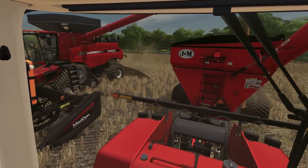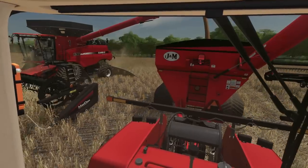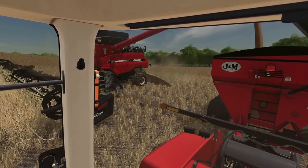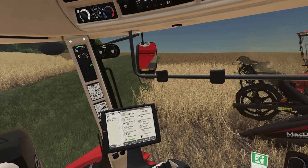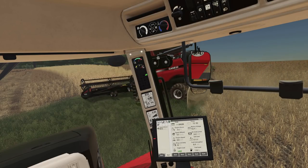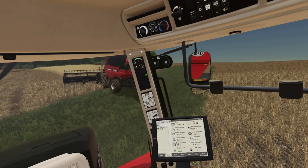There we go. Start unloading on the go here. Watch out for the waterway. Don't want to hit that waterway and don't want to spill grain. So much stuff to watch here. Oh, stop. Please pick up that head. Yep. Pick up. Yep. There you go. Oh, well, she made it.